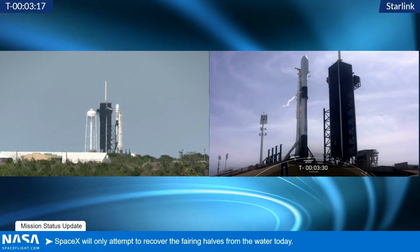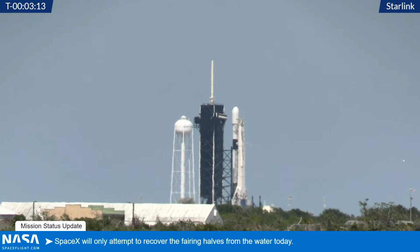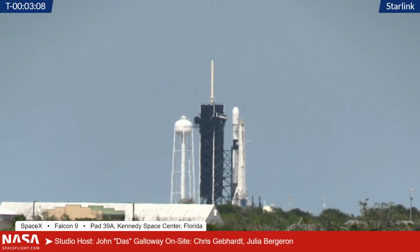Yeah, once it lifts off, we'll talk about how they can actually do that and how they can pull them out of the water and reuse them again and again, hopefully. But that's where we stand now. The transporter erector has pulled back to 88.5 degrees, its pre-launch pullback position. At this point, we are probably about 3-ish minutes away from liftoff.